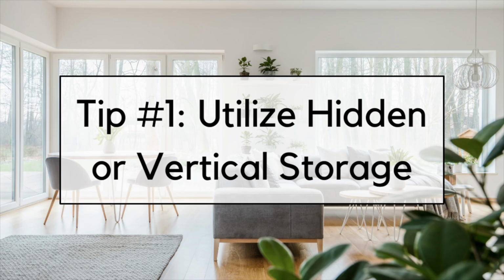Without further ado, let's get into tip number 1. Tip number 1 is to look for hidden storage opportunities, and something that I have found very helpful recently has been focusing on magnetic storage opportunities.